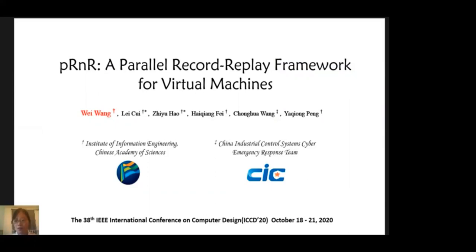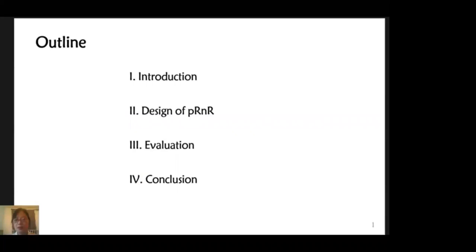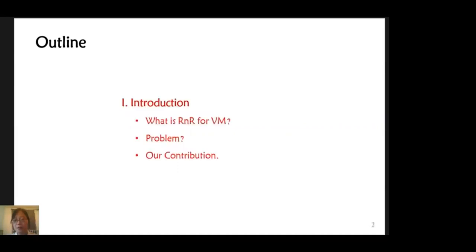First I will introduce the background of record and replay for virtual machines. Here, I'll show the design of our parallel replay framework CMR. Finally, I present our evaluation results before summarizing. What is the first part?